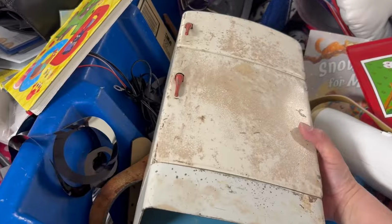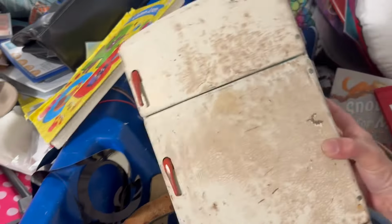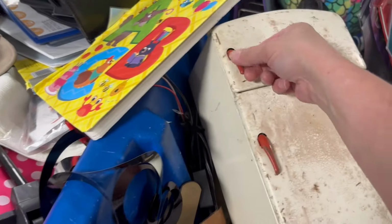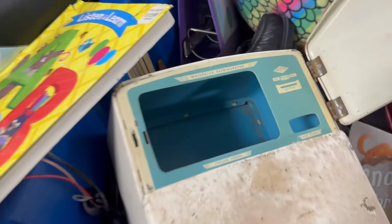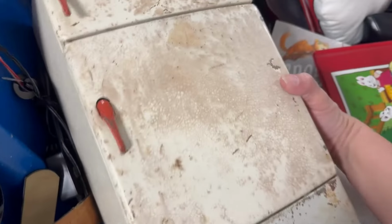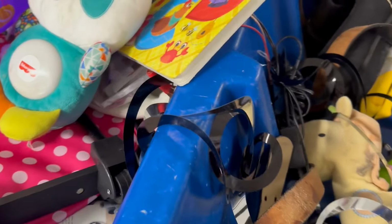You guys, look at this awesome vintage metal refrigerator. Obviously, it has wear from age, but look, the handles are red. I think I gotta get that. It's in the bins and it doesn't weigh a whole lot. That is so cool.